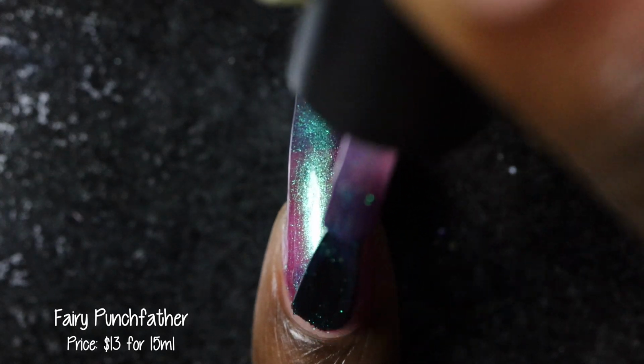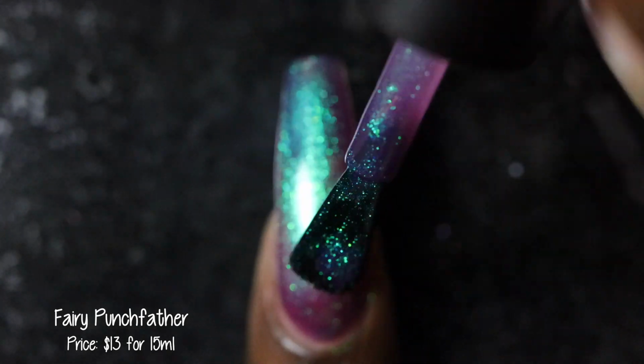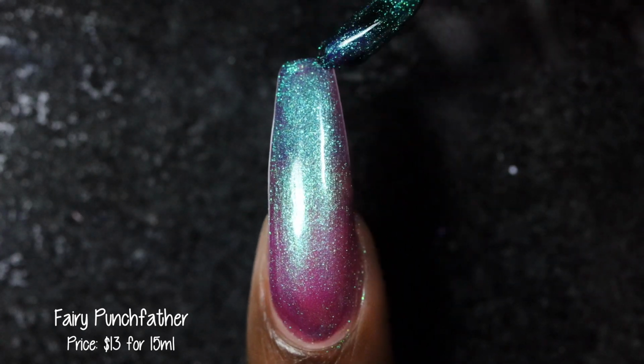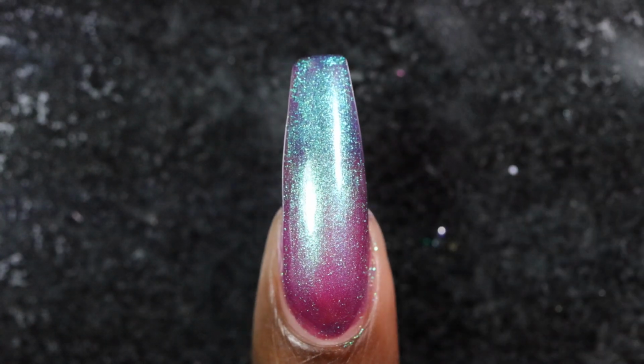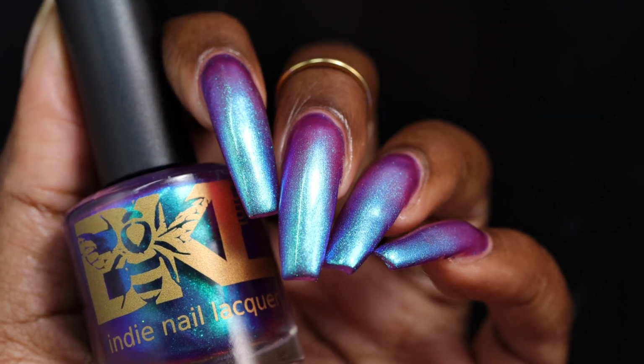This will also work well as a topper or with a visible nail line blurring base. You know, you do you. The shimmer was very strong and very glowy. It had a very nice color shift. In person, I was seeing a green to blue to purple type of color shift. This one will not show any brush strokes.